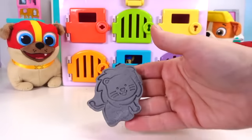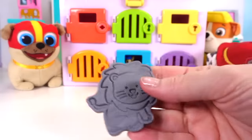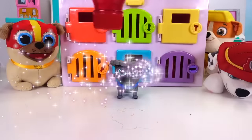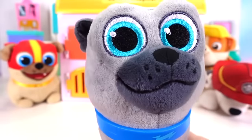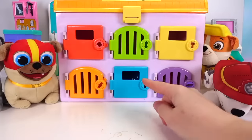And now we have a gray lion! Roar! Let's put it on Bingo. Use Fizzy's magic potion, but not too much. Awesome! It worked! It worked! Yay! Oh, there's two more pups in there. We have to help them. Yes, let's hurry and help them.